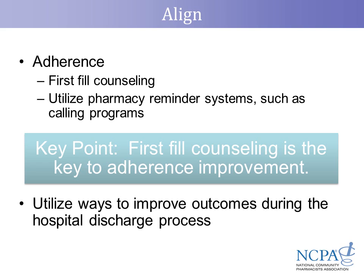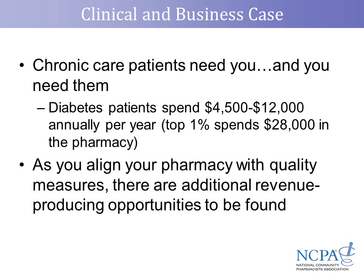So a great way to get involved is to do first fill counseling. You can also utilize some pharmacy reminder systems, such as calling programs. And first fill counseling really is the key to adherence improvement. And there's also ways to improve outcomes through the hospital discharge process. Your diabetic patients are a great example.